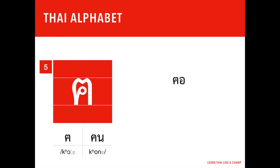Another word that historically has always been spelled with kho khon is the word kho. The word kho nowadays is spelled with kho khoai. The word kho means neck.